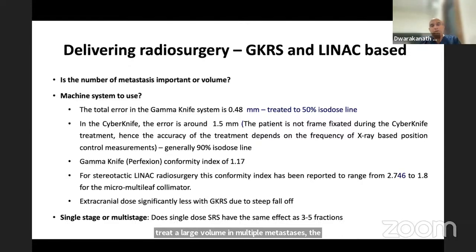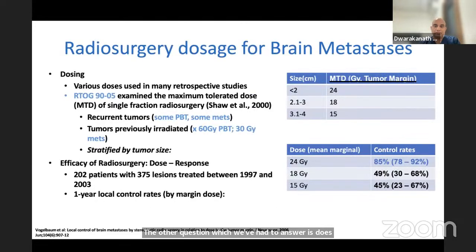The other question which we've had to answer is, does single dose SRS have the same effect as 3 to 5 fractions? This is because what happens is as the volume of the brain metastases increases, you will have to get the dose down. And if you get the dose down to 15 grays or 18 grays, the control rates drop from 85% to almost 49 to 45%. So can you give a dose equivalent of around 20 to 22 grays by fractionating it in 3 to 5 fractions and then delivering it?